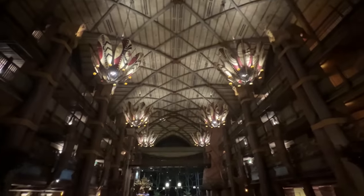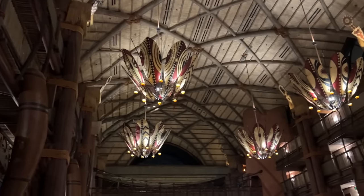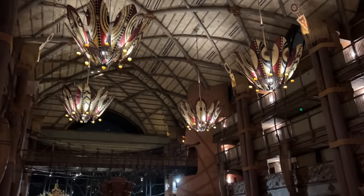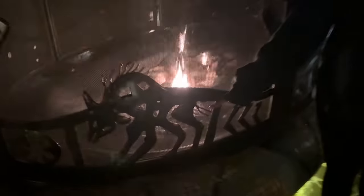This lobby looks slightly different, but just as majestic in the evening. It's stellar. And before we go back to the room, I want to go to one of my favorite little nooks of the lobby. And it's not just because this is where the hyena is that I was mentioning earlier. There's this beautiful fireplace right here. If you've got a coffee or a glass of wine, it's a great place to sit.